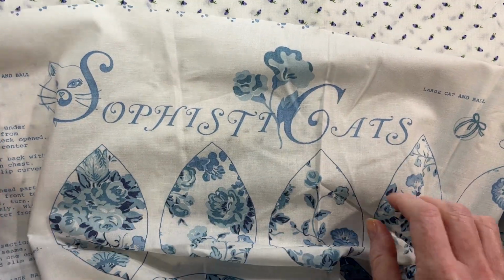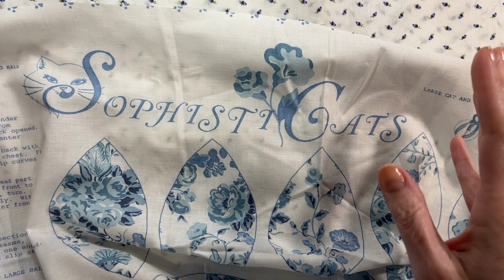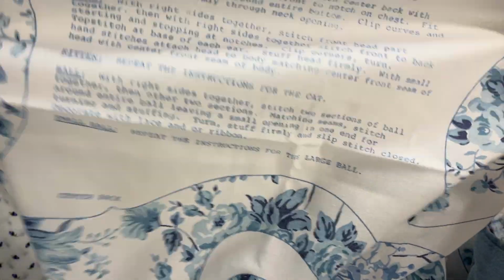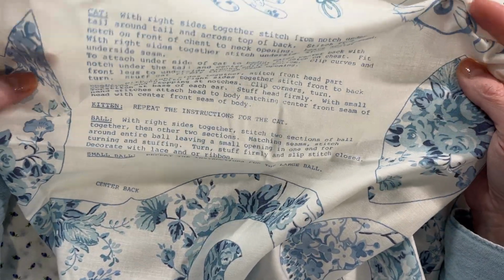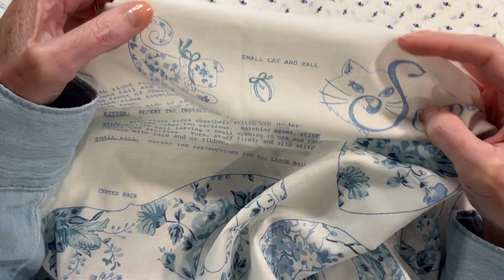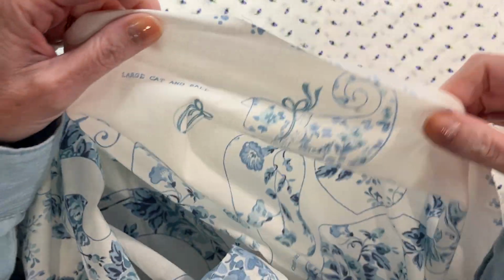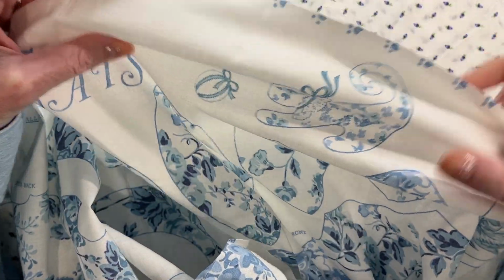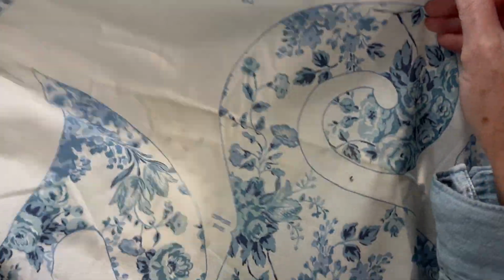So this is called Sophisticats. I have not Googled it yet to see what era it's from. I'm guessing 90s, but I could be wrong. It's in very good shape. There's no fading or discoloration at all. But then here are the directions, and it has a small kitten in a little ball, and then a larger cat and another ball. So all of the pieces seem to be here. Isn't it so cute? I love the blue and white floral.